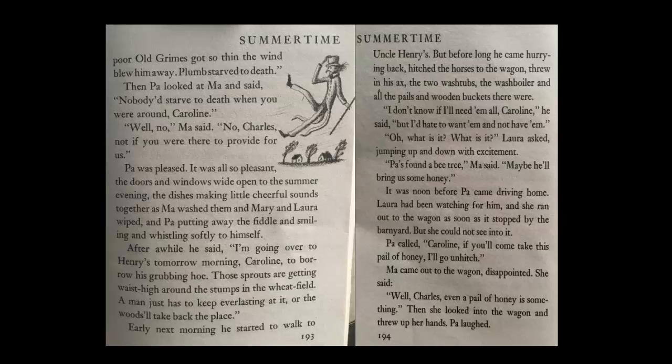Early next morning he started to walk to Uncle Henry's, but before long he came hurrying back, hitched the horse to the wagon, threw in his axe and 2 wash tubs and the wash boiler and all the pails and wooden buckets there were. "I don't know if I'll need 'em all, Caroline," he said, "but I hate to want 'em and not to have 'em."